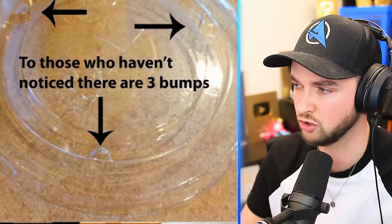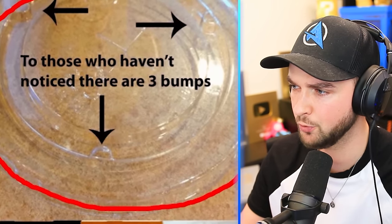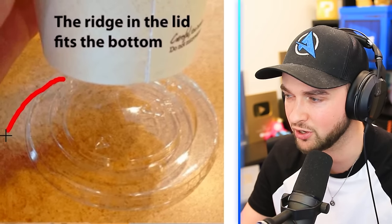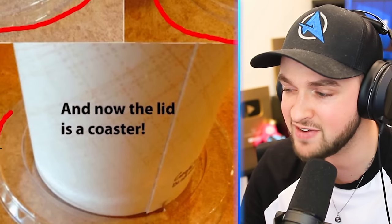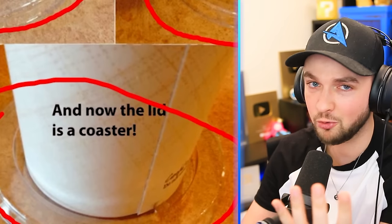Oh, this is good. You know the plastic bit that you put on the top of your cups? Well, you can actually put it at the bottom, and you've now got a coaster. I want everyone to try this because this is so useful.